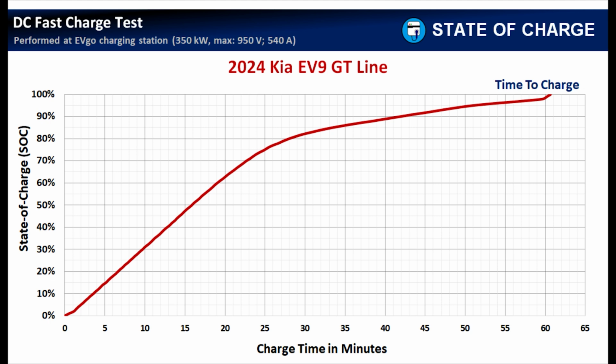You can see here on the bottom, the x-axis, you'll see charging time in minutes, and on the y-axis, it's the state of charge. We're going to take a look at a couple different metrics based on this chart here. First up, let's take a look at what percentage of the battery gets added in 10-minute segments.